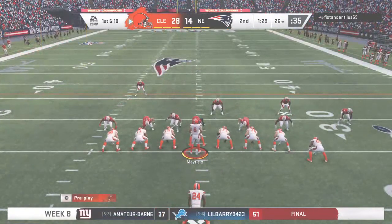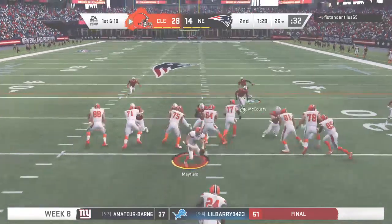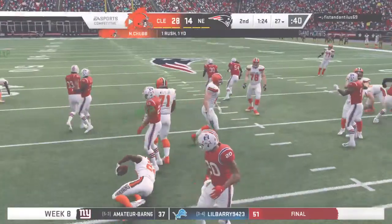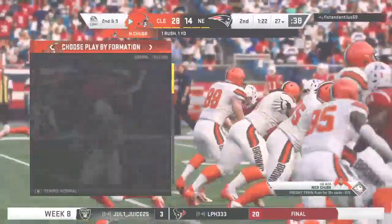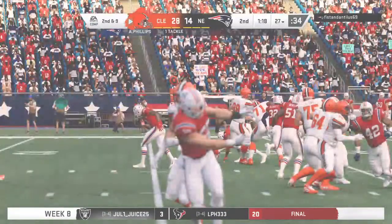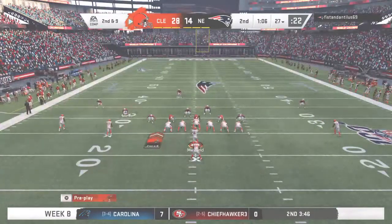The Browns drive about to get started. Still more than a minute to go, so there is time if they want to mount something here. Not only time, but they have 3 timeouts at their disposal as well, so that changes everything that you're doing here. Without those timeouts, you can only work the sidelines hoping to get out of bounds. Here, the middle of the field's still available because you can call timeout and regroup.